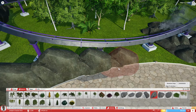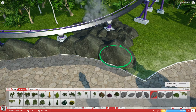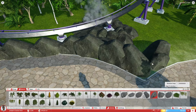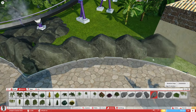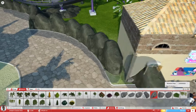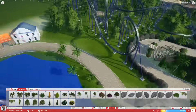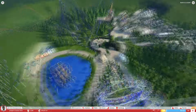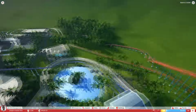And of course I did get a little bit close here with this. I might actually have to add a little bit more to the top of that rock just because it's a little too low for the perimeter of the dive coaster at that point. But overall, very cool, and I'm just trying to get stuff done, because I want to get this park finished very soon.